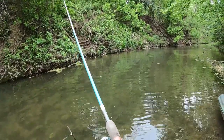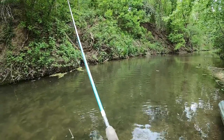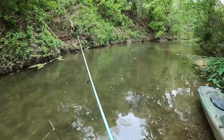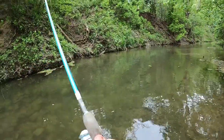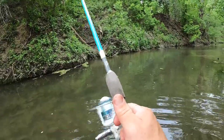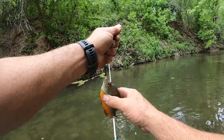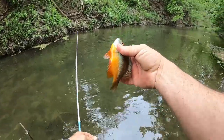Just kind of let it fall, slow fall. Oh, one nabbed it. Right off that side over there. That was cool. Golly, the colors on that guy. It's got some bright orange. Man, thanks, buddy.